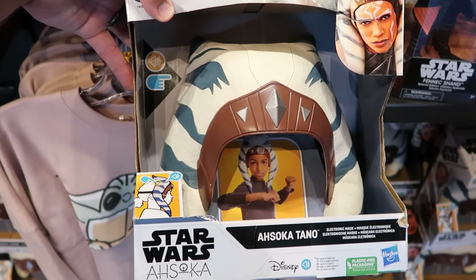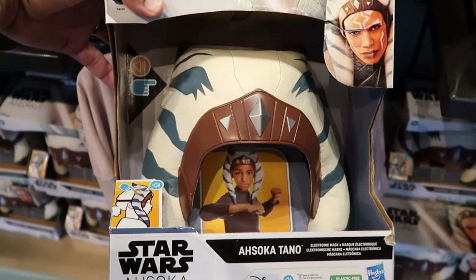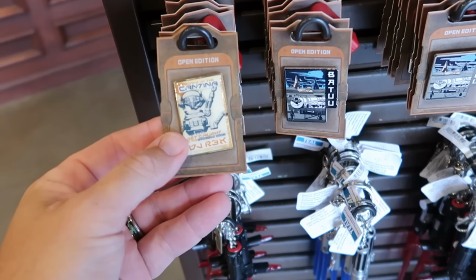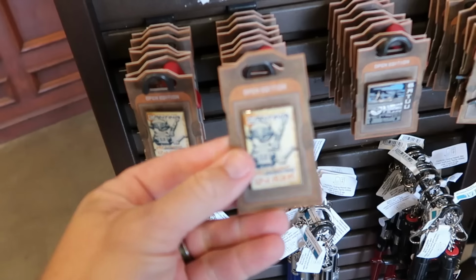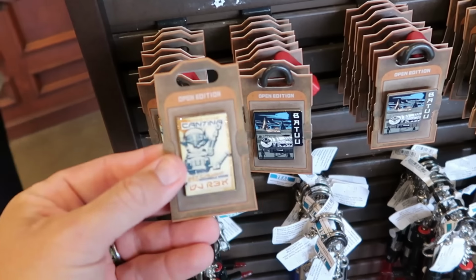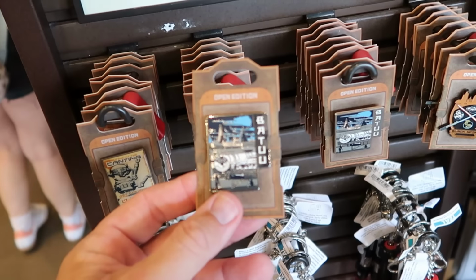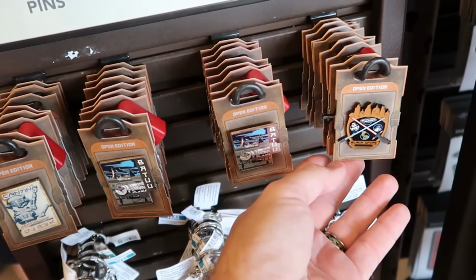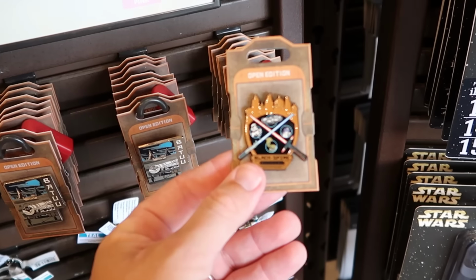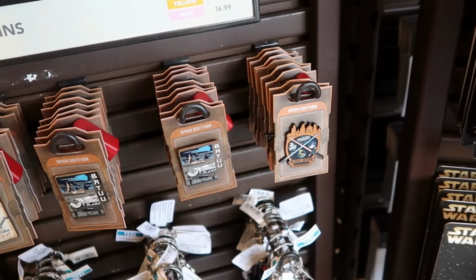Okay, this is really neat with electronic voice changing effect. They are $50. Some of the different spinny racks of merchandise they have here. Some of the merch actually from Star Wars Galaxy's Edge. They have the Cantina pins. That one is $12. Of course, they have the Batu one where you could see the Millennium Falcon. $12 for that. Even Black Spire Outpost with the double lightsabers, the Millennium Falcon. This one is still only $12, so a pretty good deal.